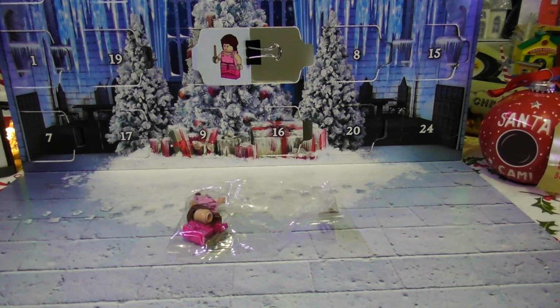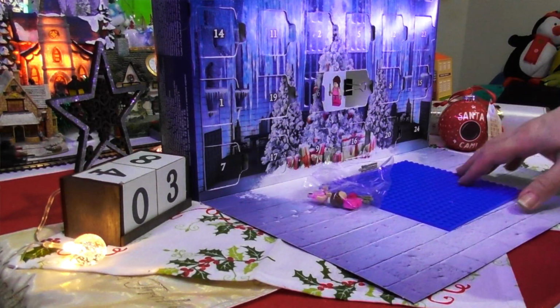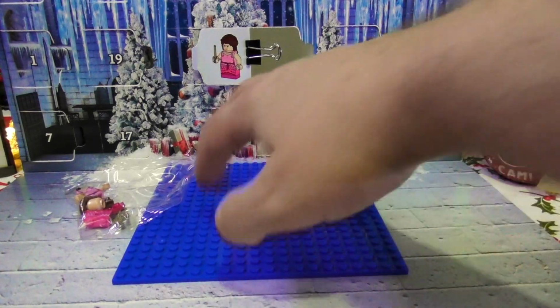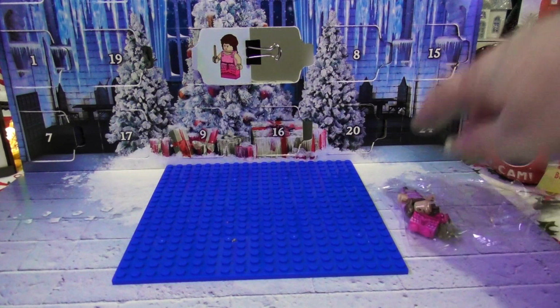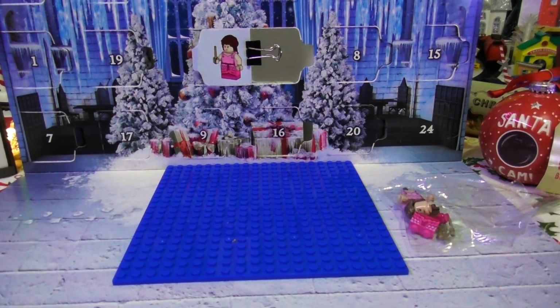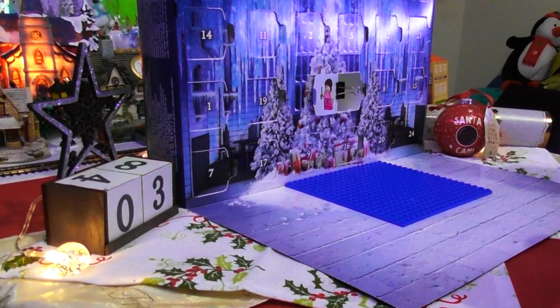Hit my base plate. At least this will make a nice short video today, so that's something, I suppose. Would have been nice to have a bit more of an interesting one for this one, just to balance it, but hey. Tis what it is. So let's open this up.